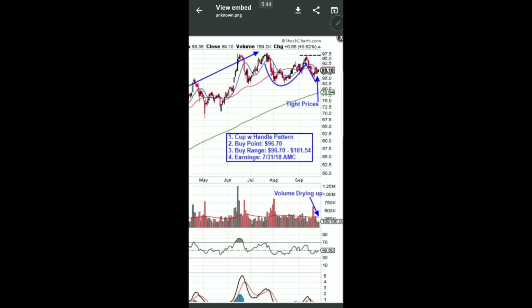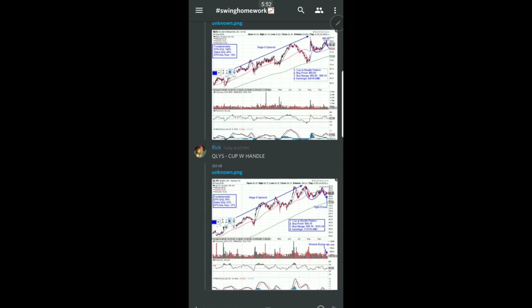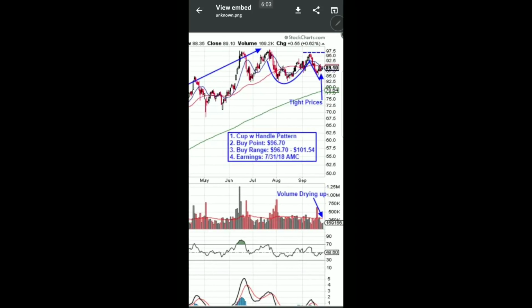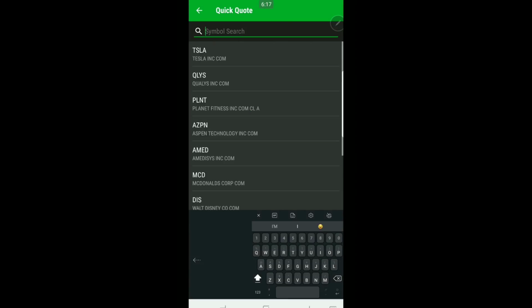So that being said, I review all the swing homework. I see what I like, what I don't like, what I agree and disagree with, because not everything is for everyone; it depends on your trading style. So let's say we pick this QLYS. Rick gives us a nice buy point and a point where you get the heck out. Now you go into your Thinkorswim or whatever you're using.